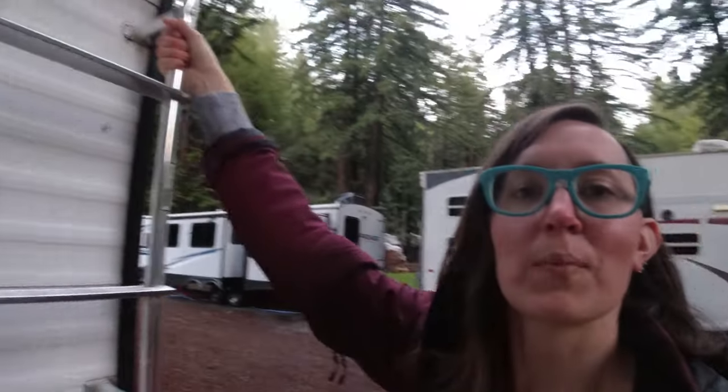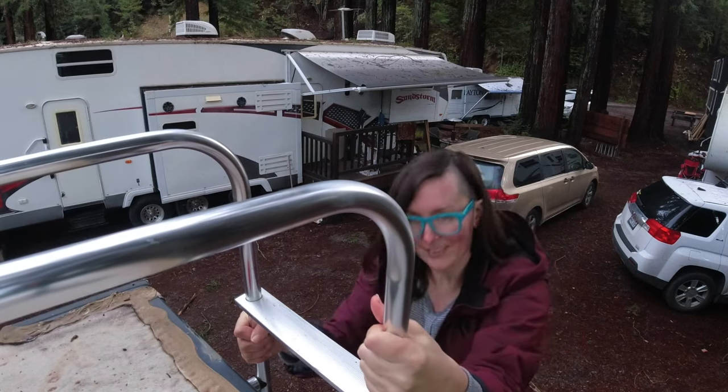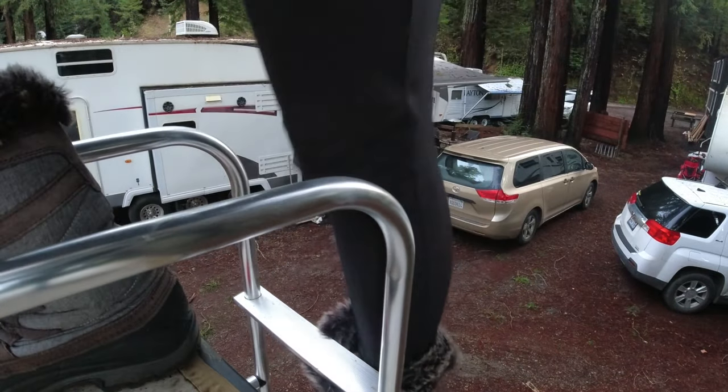So it's been 24 hours, and I'm taking you with me to check on the roof. I don't know if I can get up here and hold this camera, so. Can I do one? Oh, there we go. Ha! We did it. This is the tricky part, the little exchange from ladder to roof.